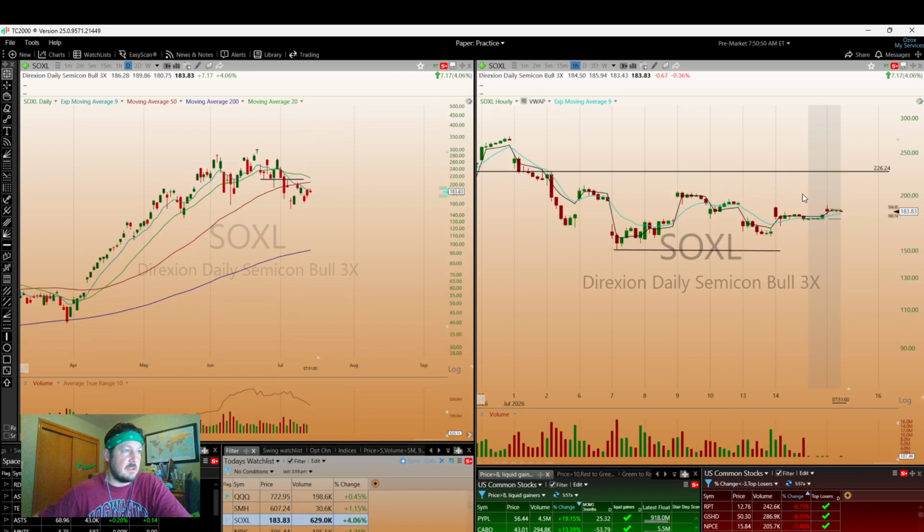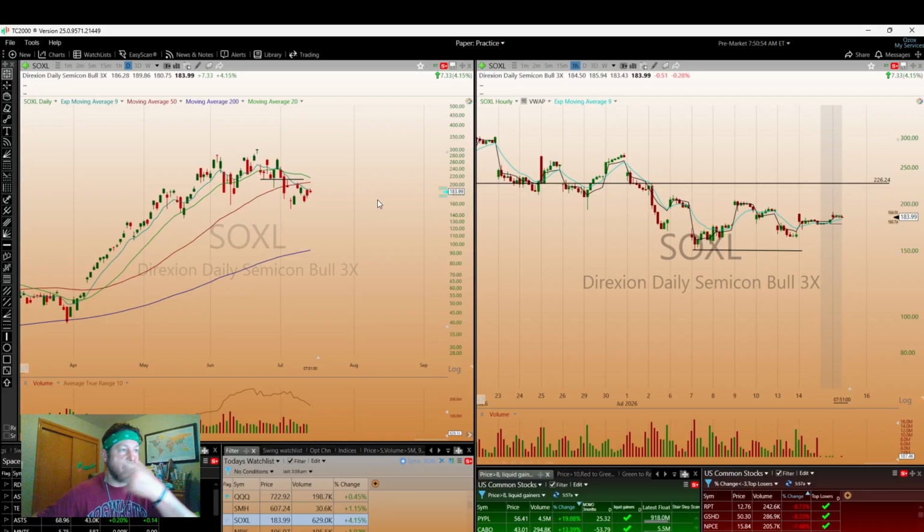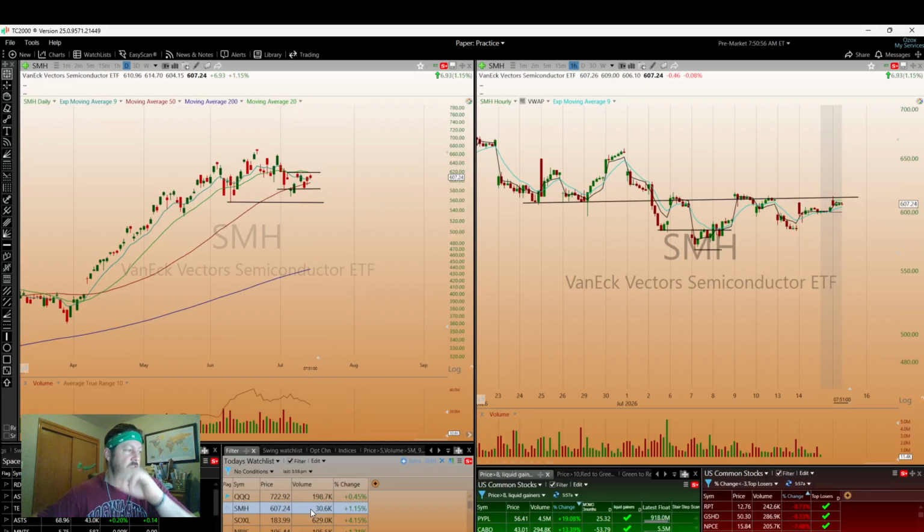If you can see, SOXL is a little bit more away from its pivots here. So that's another thing to keep in mind when you're marking out levels. Use the semiconductor ETF because SOXL is just going to do what SMH does. It doesn't really matter what SOXL's particular levels do. So just something to keep in mind too as well.